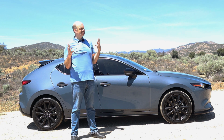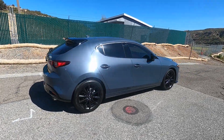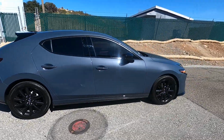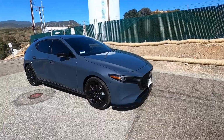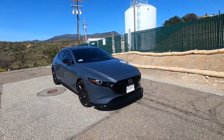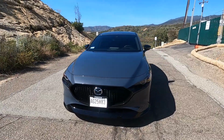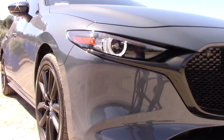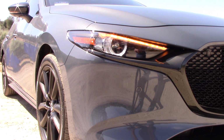Now let's talk about the styling on this Mazda 3 hatchback, and personally I think this is an excellent looking car. It's very smooth as far as the styling on the side. I think it does have really nice lines. You have the Mazda signature LED front and rear lighting, and the turn signals do this interesting thing where they come on and then fade out, and that really looks unique and looks nice. I like that a lot.